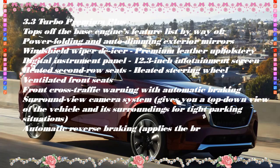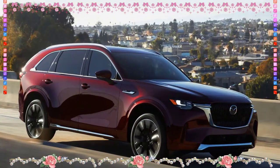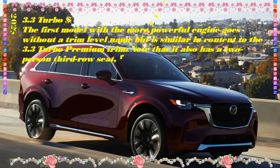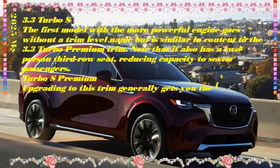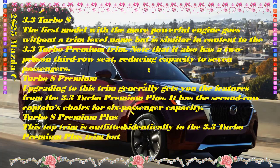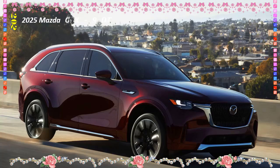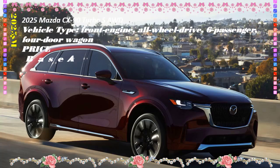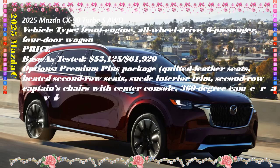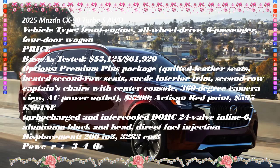The Mazda CX-90 is a 3-row midsize SUV with seating for a maximum of 8 passengers. The lineup can be a little confusing because there are 3 powertrain choices and 5 trim levels. Starting things out is what Mazda calls the 3.3 Turbo, which is a turbocharged 3.3-liter 6-cylinder engine, 280 horsepower, 332 lb-ft of torque. It's paired with an 8-speed automatic transmission, and all-wheel drive is standard. The 3.3 Turbo S increases output to 340 HP and 369 lb-ft of torque. Then there's the CX-90 PHEV that has a plug-in hybrid powertrain. Keep reading for more details and a rundown of the CX-90's most significant features.